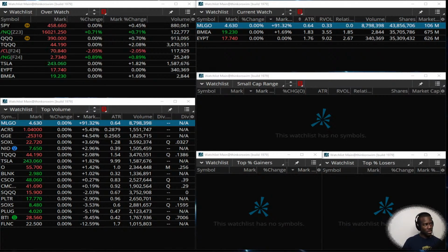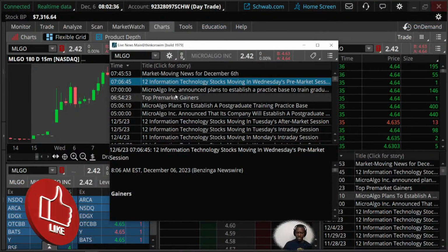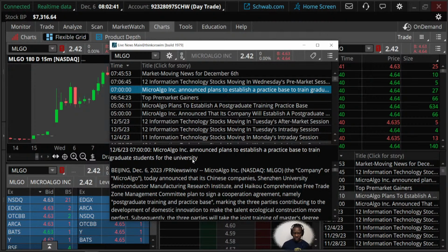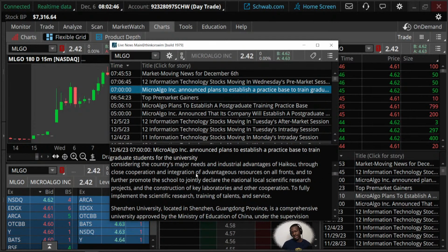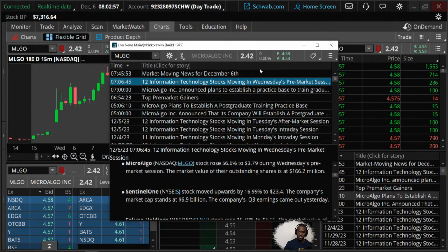So let's go and see what kind of news is on this thing. MLGO says it's announced plans to establish a practice base to train graduate students from the university. That's their news. So they're doing scientific research projects and all these things, and pretty much just a training ground for new graduates. I don't know how positive or negatively that will be accepted today, but it's always interesting to see how people feel about it once the market opens. Okay, so that was a brief look at that.